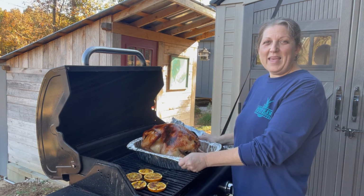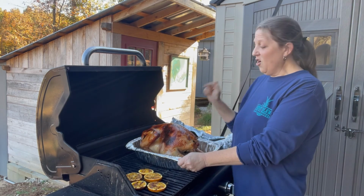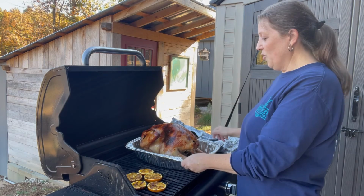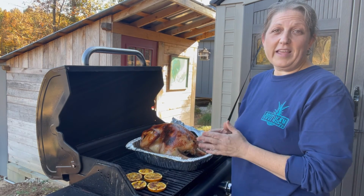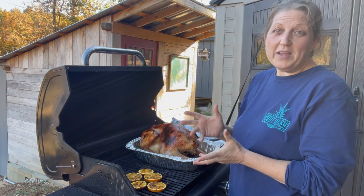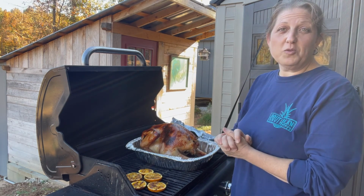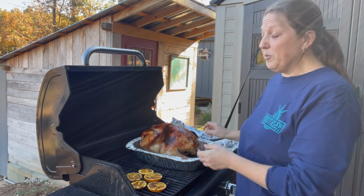And next week we will be turning the carcass into turkey soup. So if you don't make this but you buy a turkey, then save the carcass and join me next week as we use just a big pile of bones to turn into another beautiful meal.